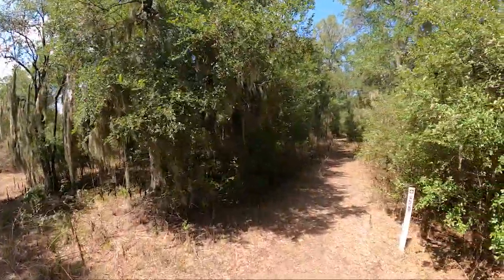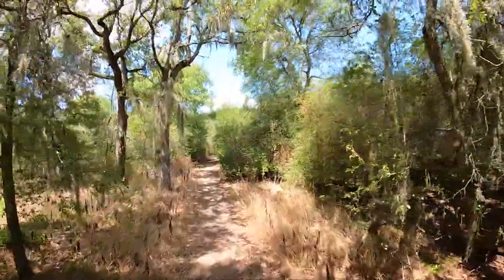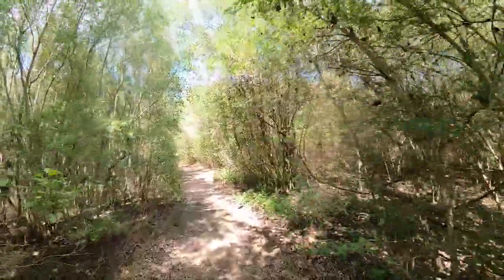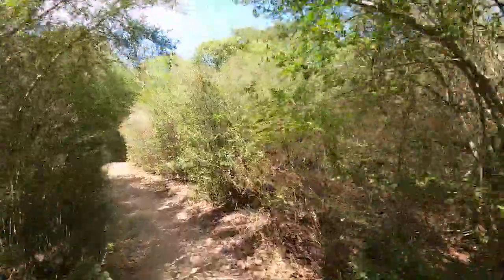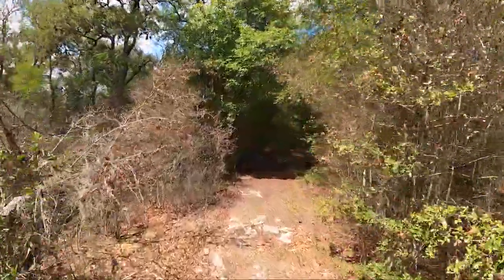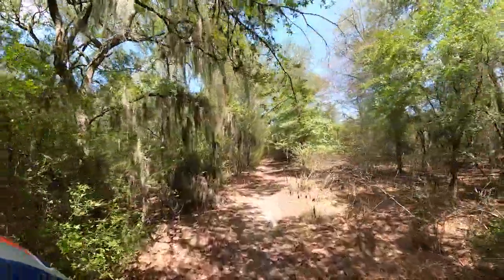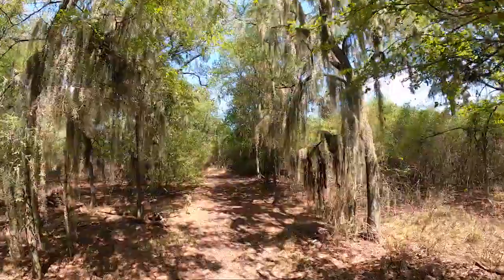Oh, that's cool. That's really cool with the Spanish moss. So far, this trail is really, really good. Oh, got some rocks. Not bad, not bad. This is pretty in here. Kind of creepy with all that Spanish moss hanging down.